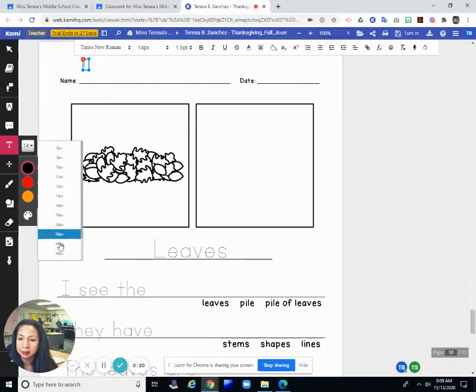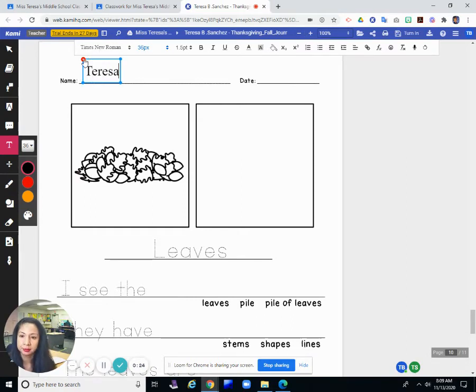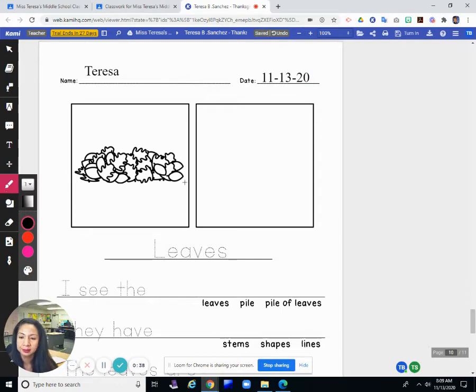I'm going to print my name at the top, and you'll want to do the same. Your first name goes here, and then today is November 13. Oh, it's Friday the 13th. So it's 11/13/2020. And we'll trace the words. Leaves is the title of the page.